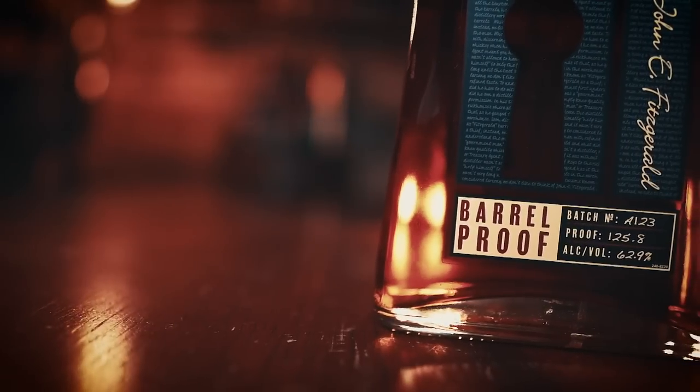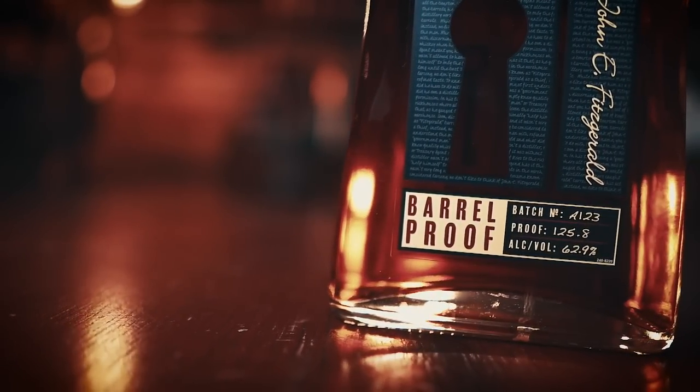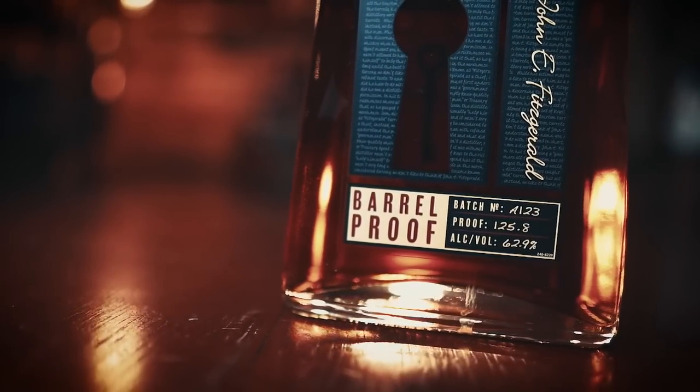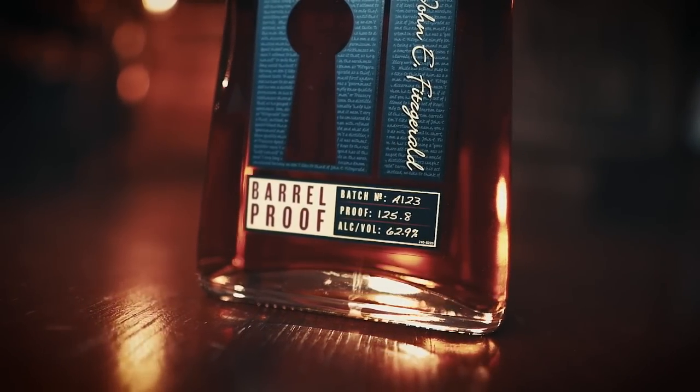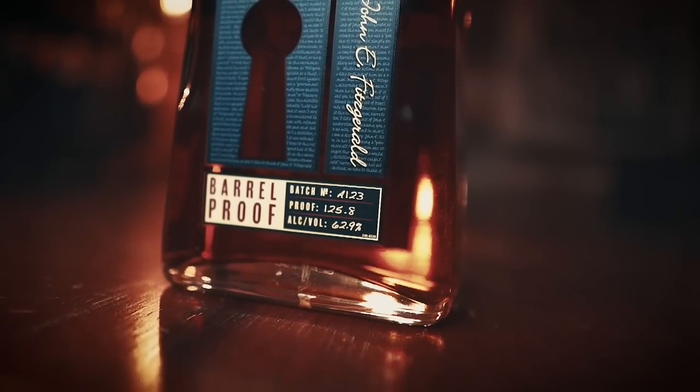Second sip, it lost a little bit of its sweetness and more of that nuttiness profile came in that you're used to with the Heaven Hill product. The nuttiness, it's like that chocolate covered peanut type note that comes in. Still a lot of cinnamon spice. That chili powder that I was getting on the nose is coming through on the palate too. A little bit of a chili, like chili flake.